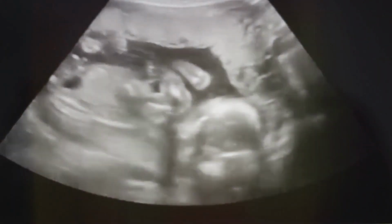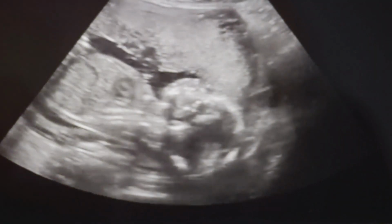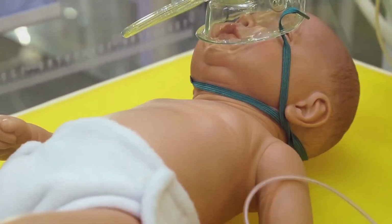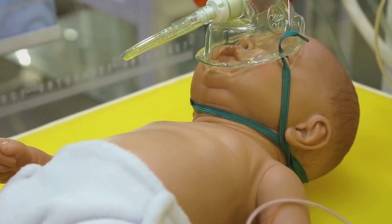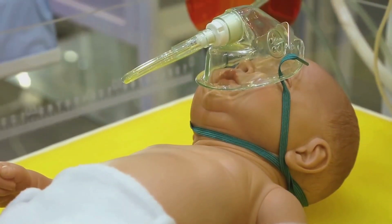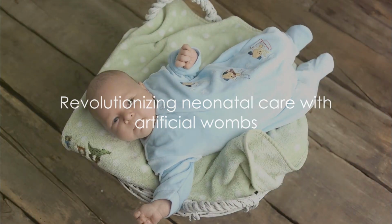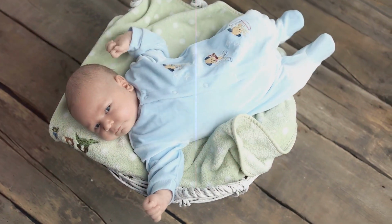We also need to consider the psychological and emotional aspects of this technology. How would a child born from an artificial womb feel? Would they experience any psychological effects? These are questions that we need to explore further. Despite these challenges, the potential of artificial womb technology is undeniable. It has the power to redefine neonatal care as we know it, offering hope and possibilities to those who need it the most. As we continue to explore the possibilities of artificial womb technology, we are on the brink of a revolution in neonatal care.